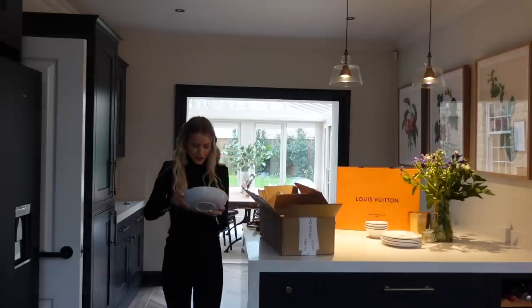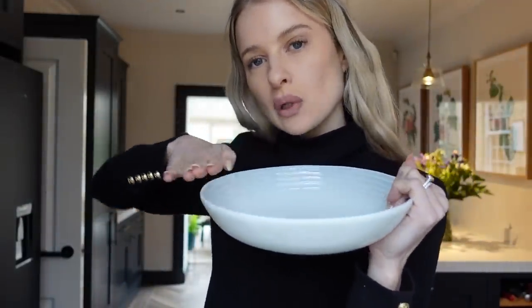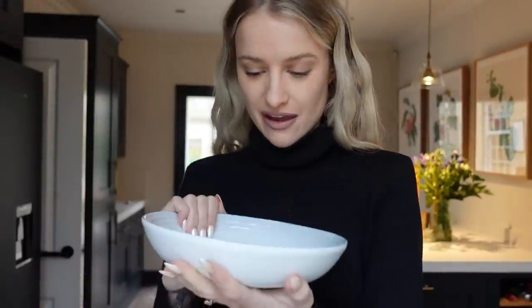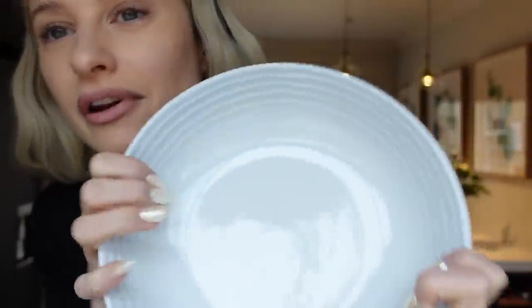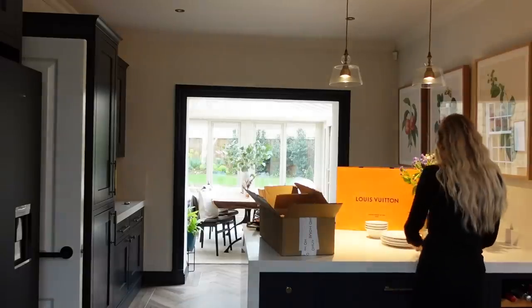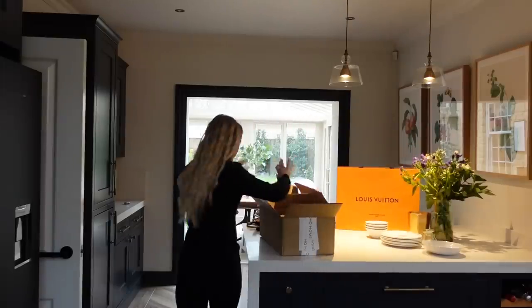Oh, they're so nice. The low bowls. These are the low bowls. They also have rimmed bowls. The rimmed bowls come over the side and have that kind of soup bowl lip. But I just like the idea of these. These are the low bowls, and they are so great. Just a slight kind of ribbing around the edge. Just really classic pieces.